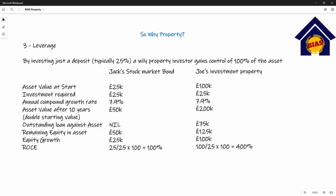Let's illustrate this using a simplified example and with rounded off numbers just to keep things easy. Bear in mind it's a concept I'm illustrating here. This is not a case study, so I haven't included transaction and legal costs. They're not taken into consideration. Just want to show the concept. So we've got Jack and we've got Joe. They've each got £25,000 to invest.